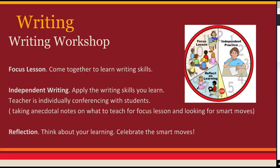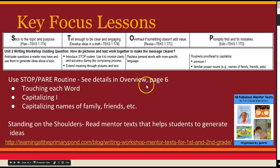You're looking for ideas about what to teach in your focus lessons, what you're seeing that they might need more help on, and then you're also looking for the smart moves those kids are making, because those smart moves are what you're going to use on your reflection time to celebrate what they're doing well. So for your key focus lessons, once again you look in your unit overview and you're looking at what are some of the focus lessons that we need to do.